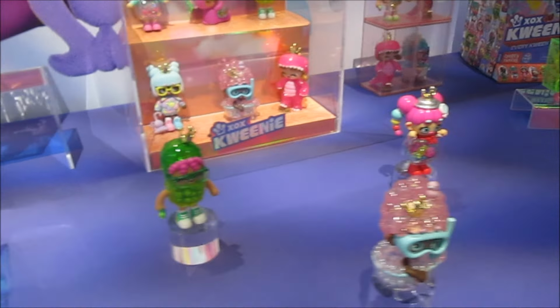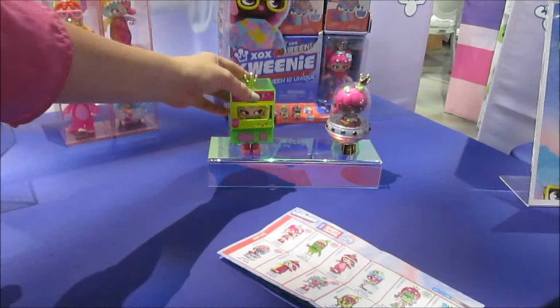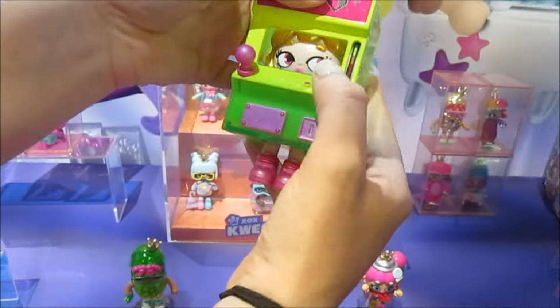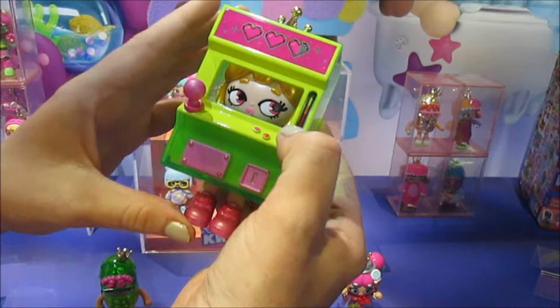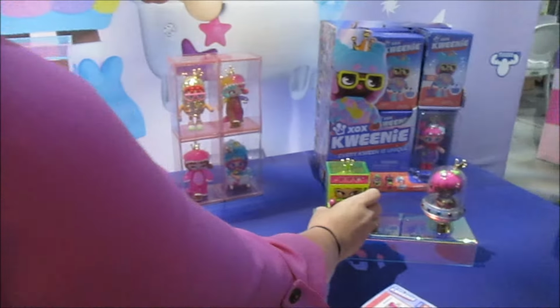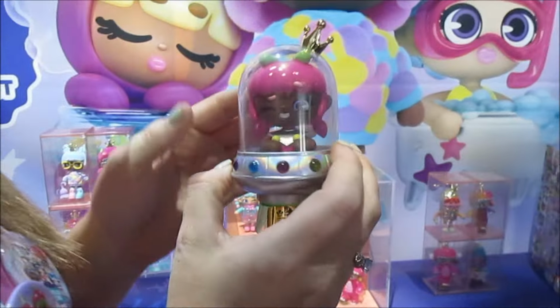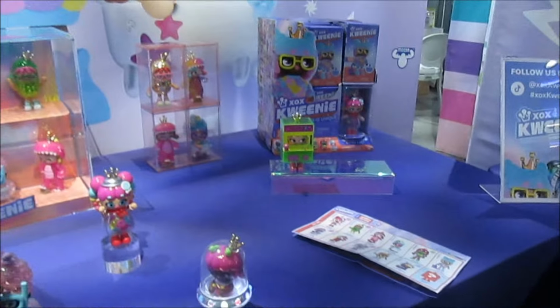Here, I can show you now. This is one of the secret queenies. She's the secret one, almost like a mystery flavor. She's like a video game, which is super cute. And then this is the limited edition Corgi Queenie. There's only 1,000 of her, so if you get her, she's pretty rare. She's Queen of the Universe.